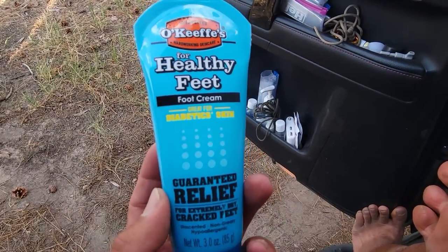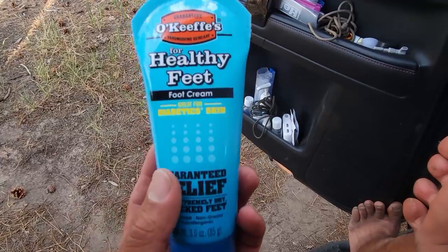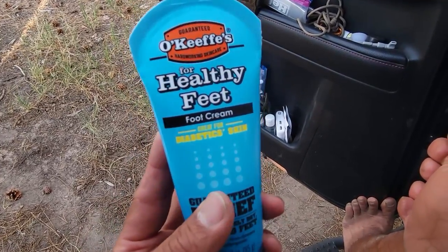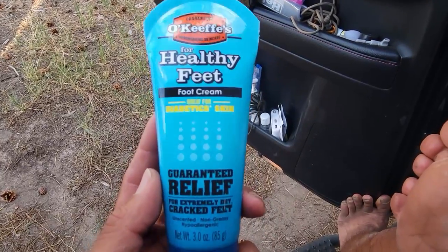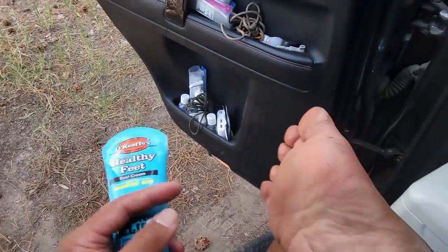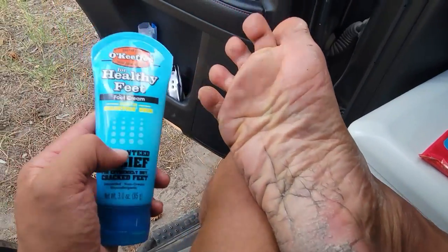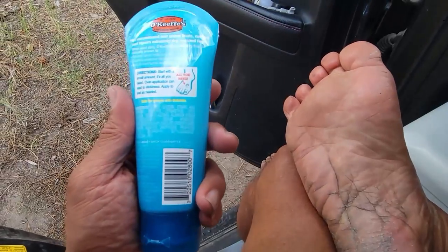I've been putting these on both my feet and then wearing socks. I bought some real thin socks at Walmart last run. And it seems to be making things better. It's definitely softer. I'm just going to keep doing it. And then hope it clears up.